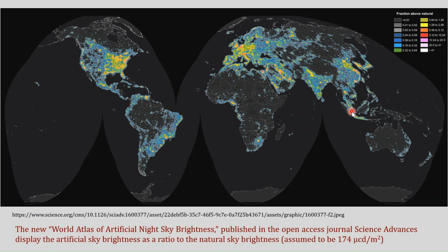So here we can see fraction above the natural, and here natural sky brightness is assumed to be 174 micro candela per square meter, and the brightness value above this particular natural value is calculated as the fraction, and different fractions are displayed in different colors. So we can see here that all those places which have these shades of the color have the higher fraction. It means they have more artificial sky brightness.